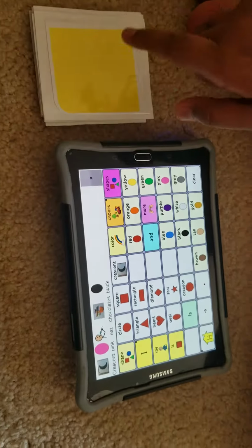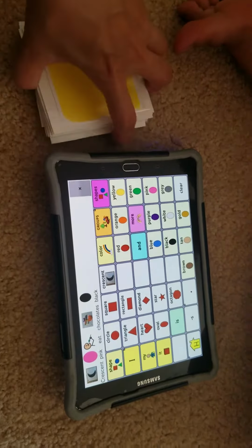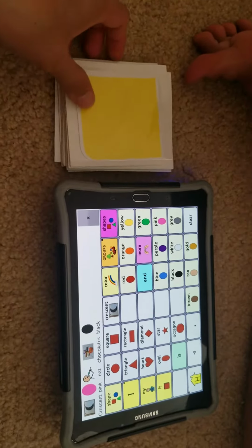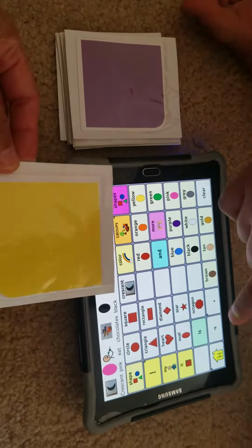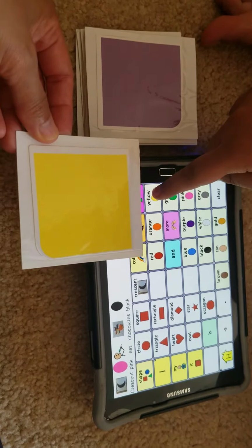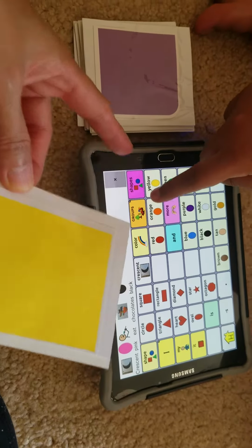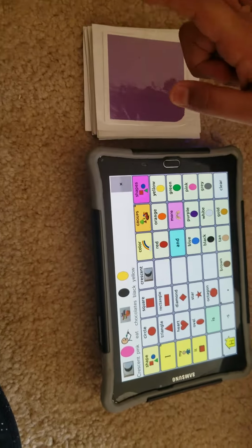Black. Good job. That's the Keshav stuff. One more. All right, what color is this? What color, Keshav? Yellow. Good job.